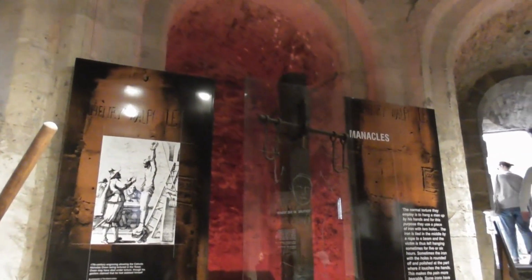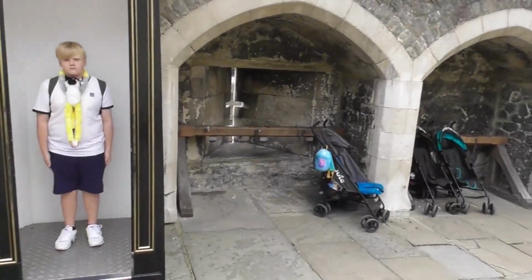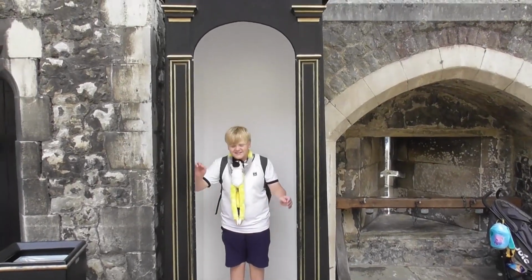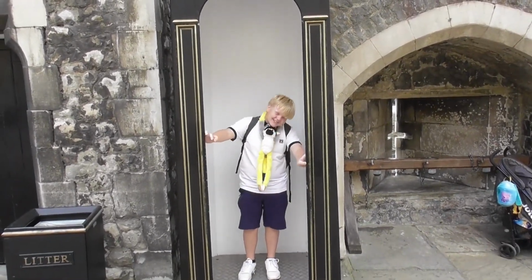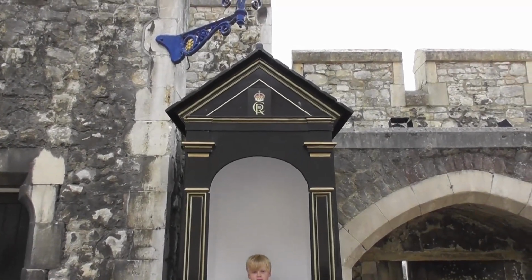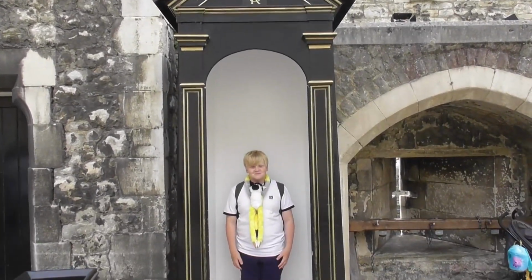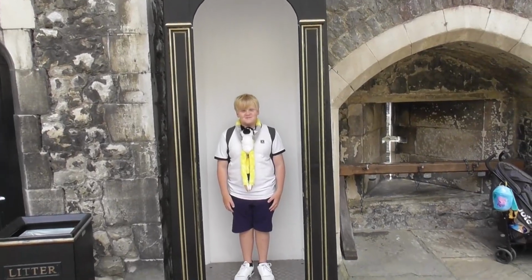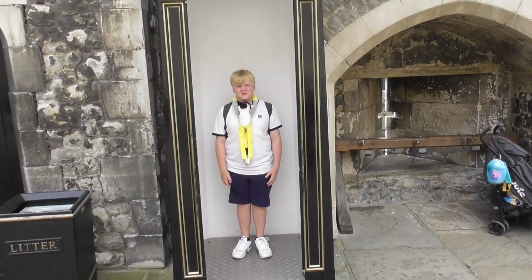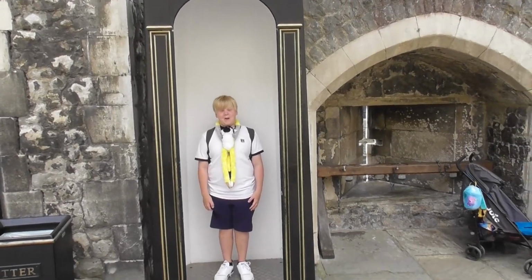Manacles where you got hung from the ceiling. And here is the new guard who is not allowed to laugh or smile, and he's failed already. Here is King Charles, his new guard, who is not allowed to laugh or smile or do anything that would make him move at all. He's already wobbling his shoulders. Oh my god, a wasp, it's a wasp.